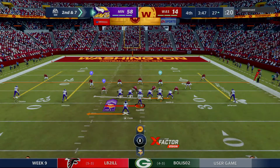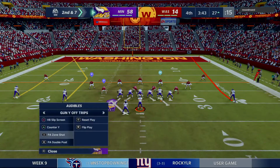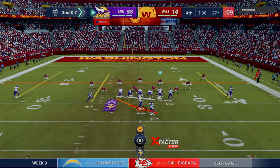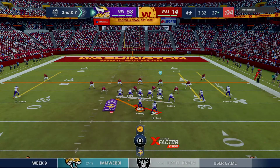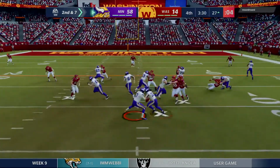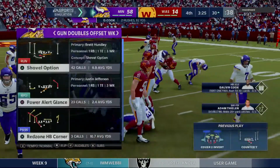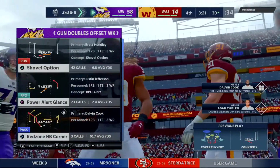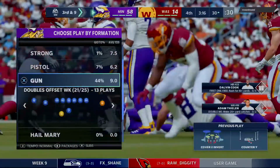Here's 2nd and 7. Check. Keep it up, defense. Keep it up, guys. They'll keep it on the ground. It's Cook. And forget about finding a lane. He barely had time to look up before he was planted in the backfield. They'll wind up losing 3 yards here. And it'll be 3rd down.